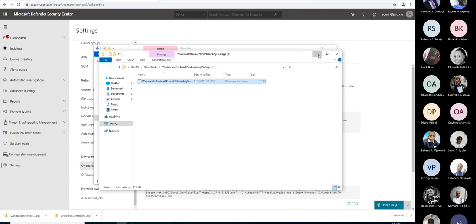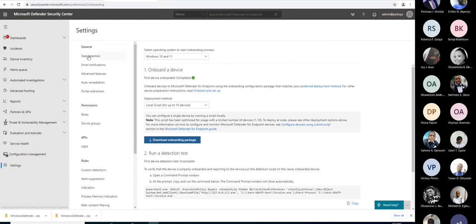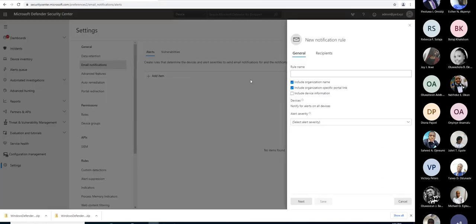So there are other settings that you can enable right here. So you can specify who you want to be getting email notifications. So for administrators that you want to be able to know what is happening in real time, getting email notifications. But you don't have to do it every single time they should be getting email notifications. You can say for a specific period of time. It depends on what you want as an organization.